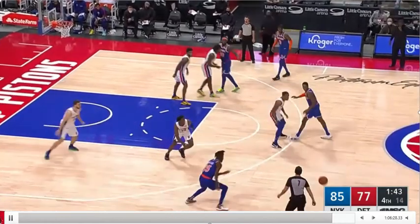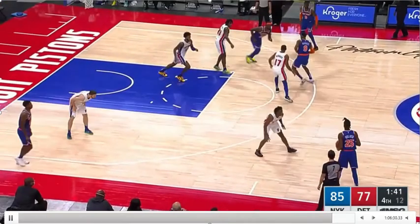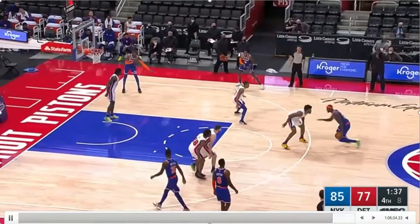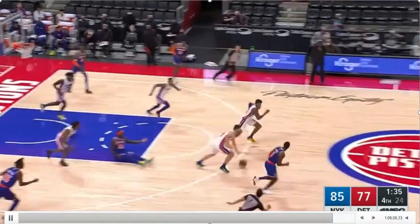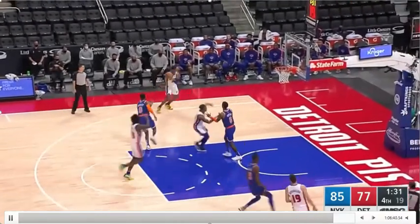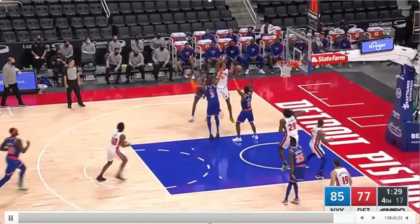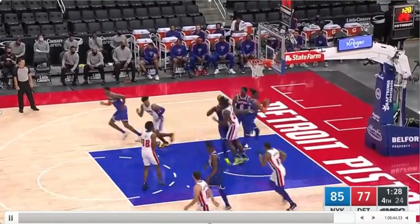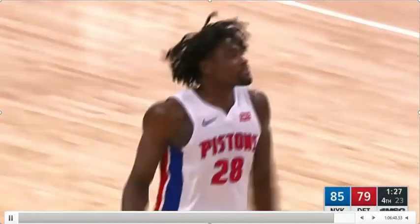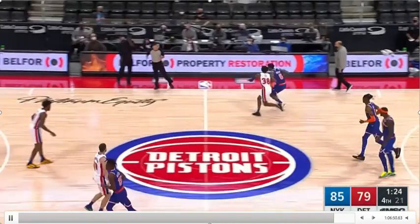Knicks came back down again. Alfred almost turned the ball over, struggled with it, and was able to give the ball to Julius. Julius dribbles into a double team and turns it over. Like I said, he just kind of really reverted back to a lot of the stuff he was doing towards the end of this game, especially in the second half, because the offense really struggled.